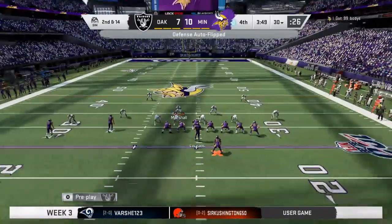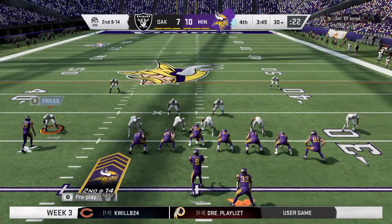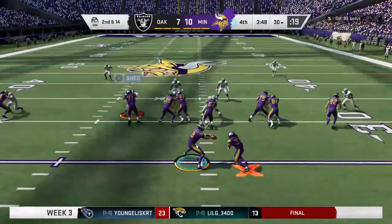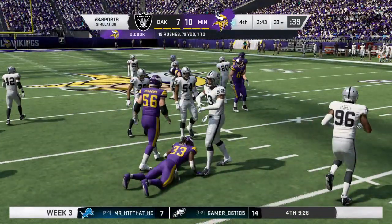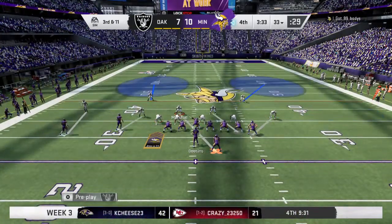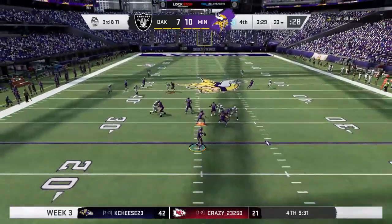Now they face a 2nd and long following the holding penalty. Here we go. Check, check. Lucky 50. Cook following the penalty. And he'll be upended at the 33 following a gain of 3. And guess what? It brings up 3rd down. Possibly a turning point. Big play coming. This is 3rd and long.